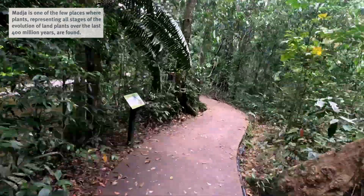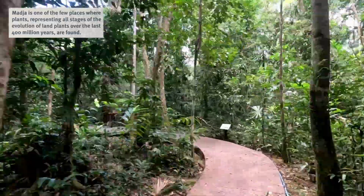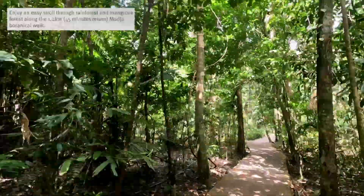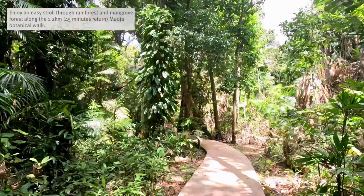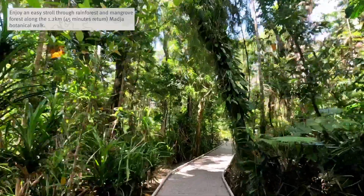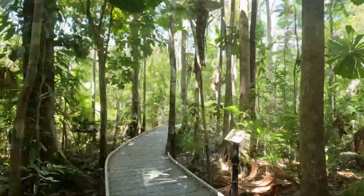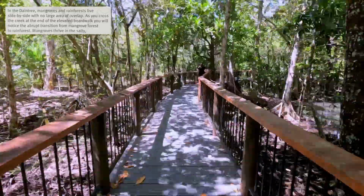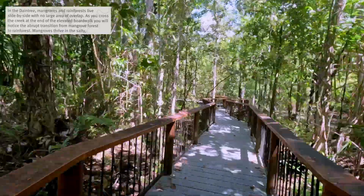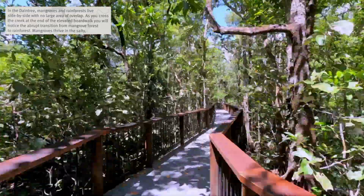Mudja is one of the few places where plants representing all stages of the evolution of land plants over the last 400 million years are found. Enjoy an easy stroll through rainforest and mangrove forest along the 1.2 kilometre, roughly 45-minute return Mudja Botanical Walk. In the Daintree, mangroves and rainforests live side by side with no large area of overlap. As you cross the creek at the end of the elevated boardwalk, you will notice the abrupt transition from mangrove forest to rainforest.